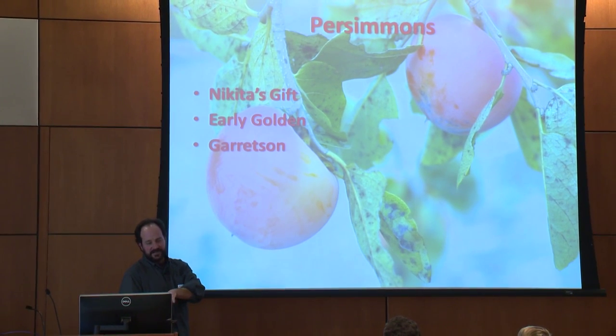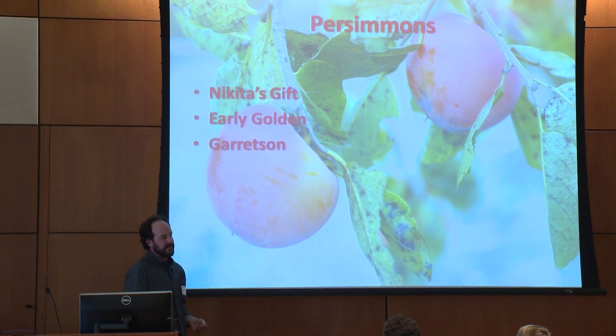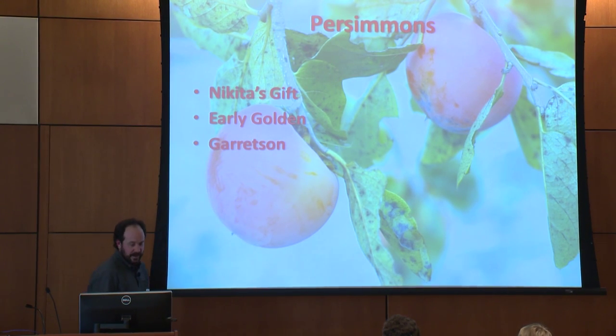So these persimmons do really well in our area, produce year after year. Nikita's Gift is a hybrid between the big Japanese persimmons that you'll see in the markets and the American persimmon. The size is going to be like a large American persimmon, but the flesh to seed ratio, once again, is very high. It can stay on the tree after frost and it does sweeten. Early Golden actually ripens in August, which, people would tell you you'd be crazy to try a persimmon in August. This is good in August.